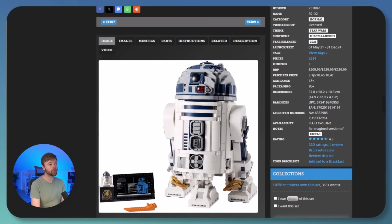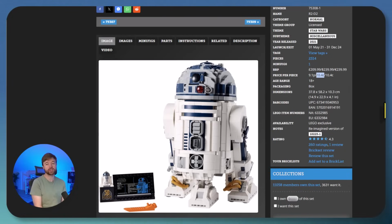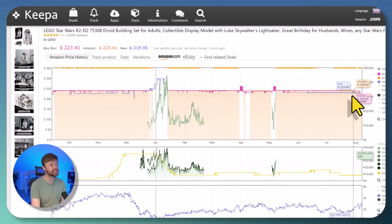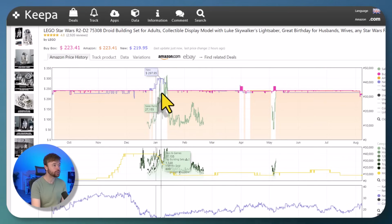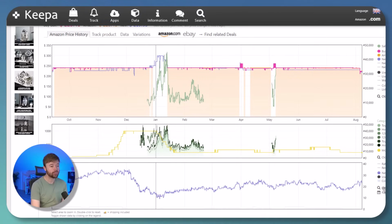2,314 pieces with one minifigure, $240 purchase price, which gives it a pretty low price per piece of 10.4. So the value in the box here is pretty good. Now, if we look at the price history on Amazon on this set, we can see right now it's selling for around $223, so it's slightly discounted from the MSRP. Right now, we can see pretty solid in-stock rates here. We can see that it did go out of stock briefly back in last Q4, and it hit almost $300. So we do see a pretty good jump in that price whenever Amazon are out of stock.